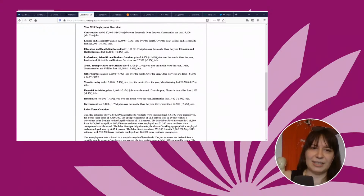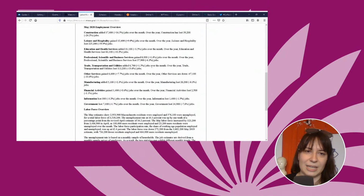And this just gives a breakdown of the sectors where folks are losing jobs. So in particular, and as you've seen in the news, leisure and hospitality, that's a big one, especially here in Boston. So if you're in those particular job categories, you might want to freshen up your resume or look for opportunities.